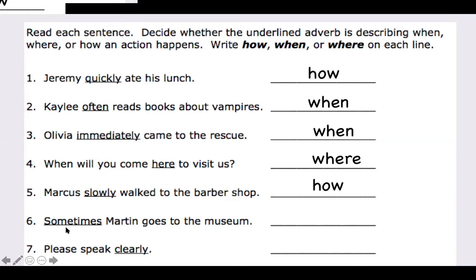Number 6, sometimes Martin goes to the museum. How he goes to the museum, when he goes, or where he goes. When he goes. Very good. Awesome work. When. He goes sometimes, maybe once or twice every couple of weeks.